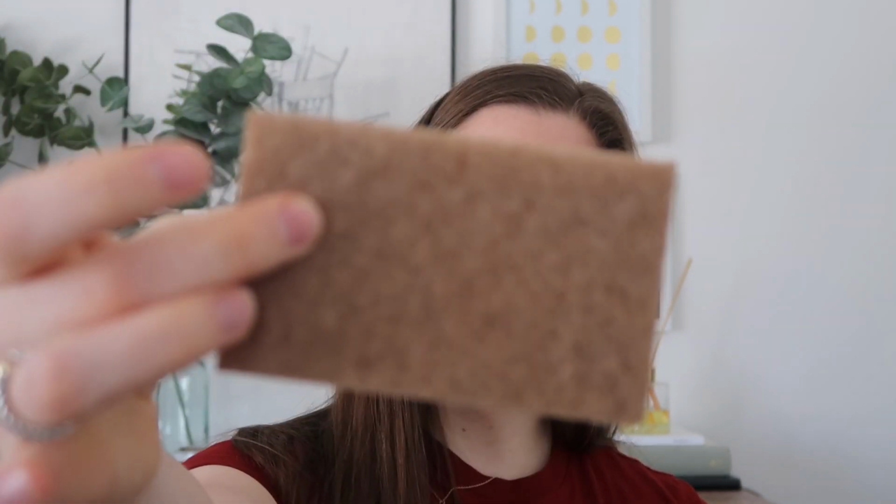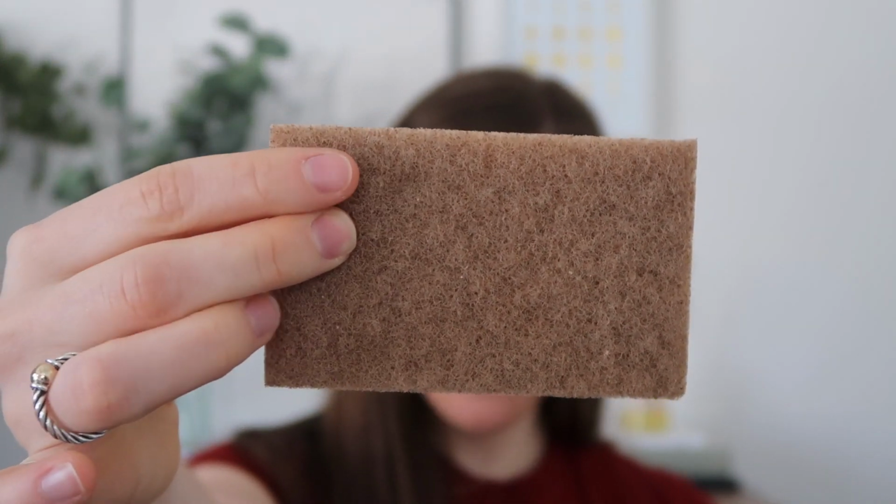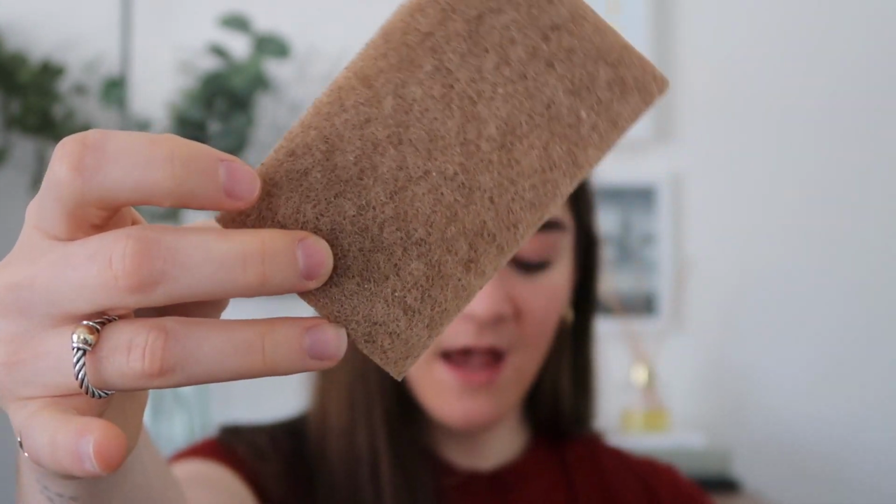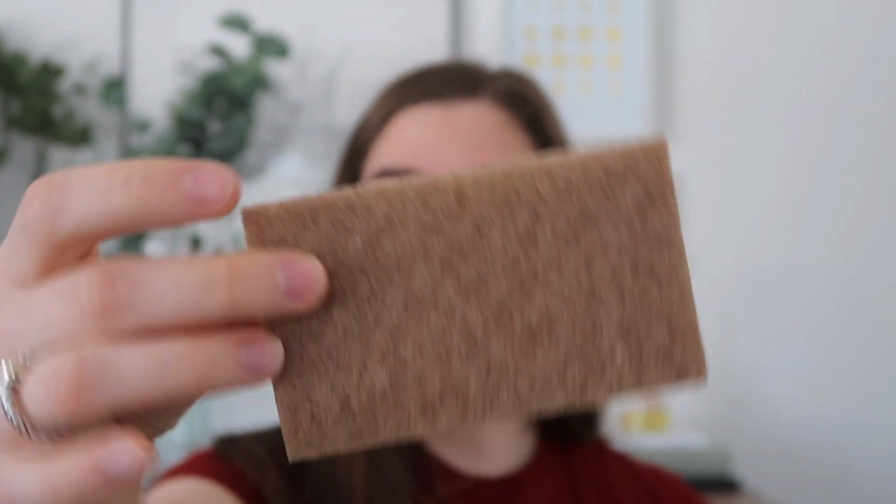These next couple are more specific to the kitchen, and they're not super exciting, but just something that we use every single day and something that we can swap out for something more sustainable. So this sponge we got from the Grove company, and it is made of walnut and cellulose. It says made from ground walnut shells and recycled fibers and plant-based cellulose. So this will actually break down once you are done using it.